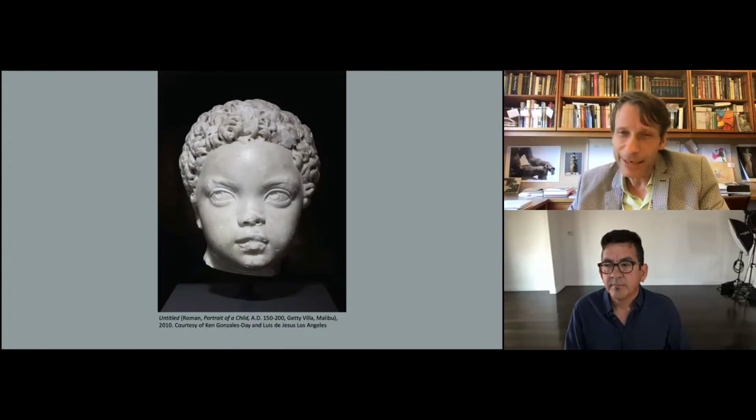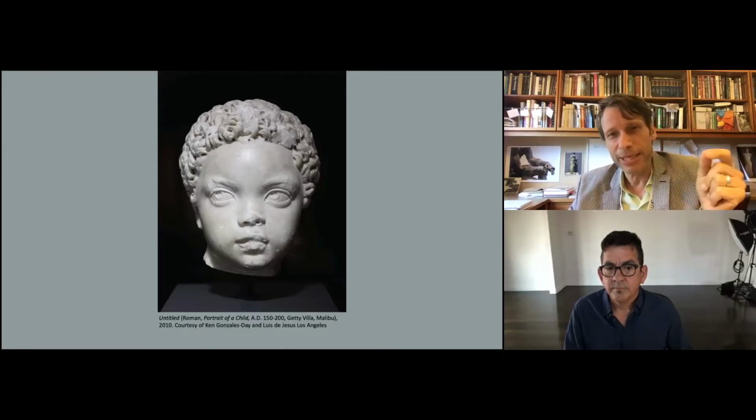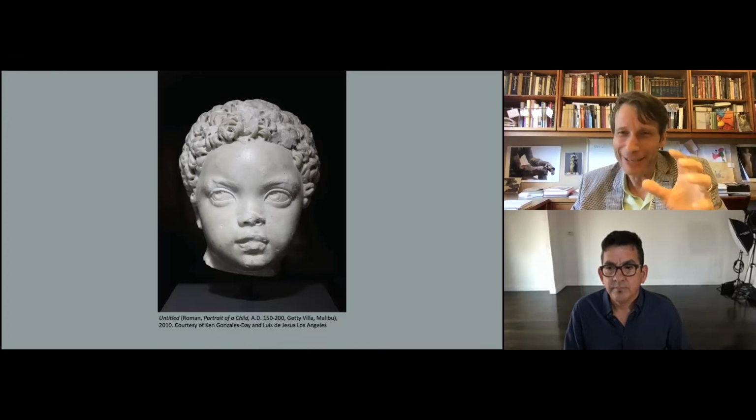So I wanted to come back to the question that you raised earlier: who are we looking at, not so much what are we looking at. In your photograph of this particular image, what would you like people to see that they maybe can't see when they stand in front of the object inside our museum?